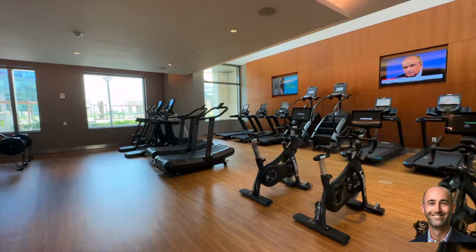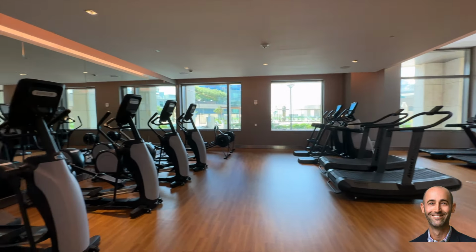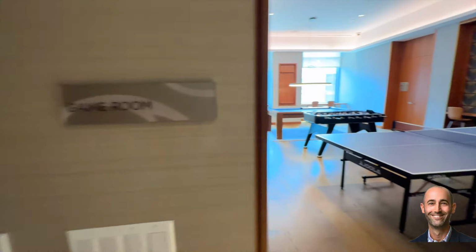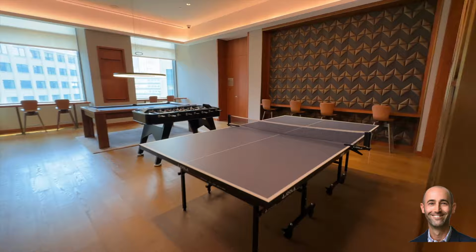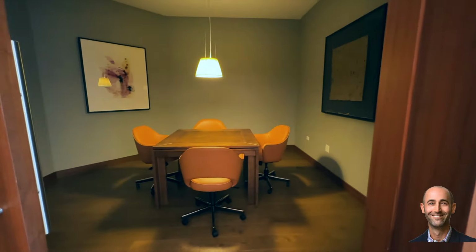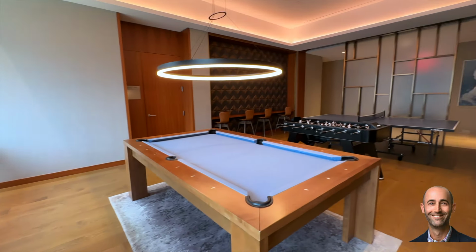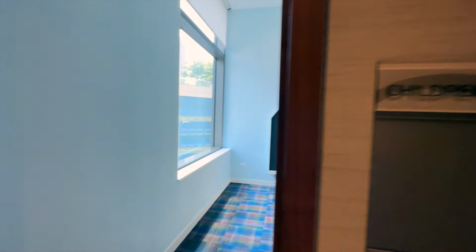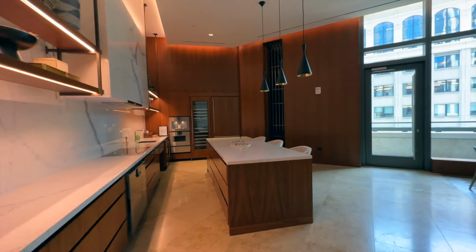Lots of cardio equipment. I think this gym, in terms of size and equipment, matches the Hudson T in Hoboken in terms of what I've seen as the best residential gyms in the area on the waterfront in Jersey City, Hoboken, or Weehawken. Golf simulator, screening room, children's playroom. The list goes on with the amenities.